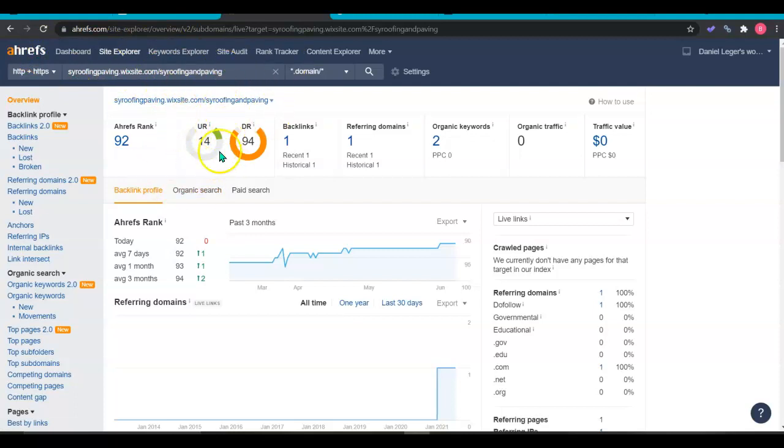Now, we can see that you have a UR of 14. Your DR is not actually 94. What happens is when you have Wix or Google sites that are still owned by the Wix or Google companies, they're going to show the entire domain strength for that company. So your DR is probably closer to a 4. You only have 1 backlink. That's what causes the DR.